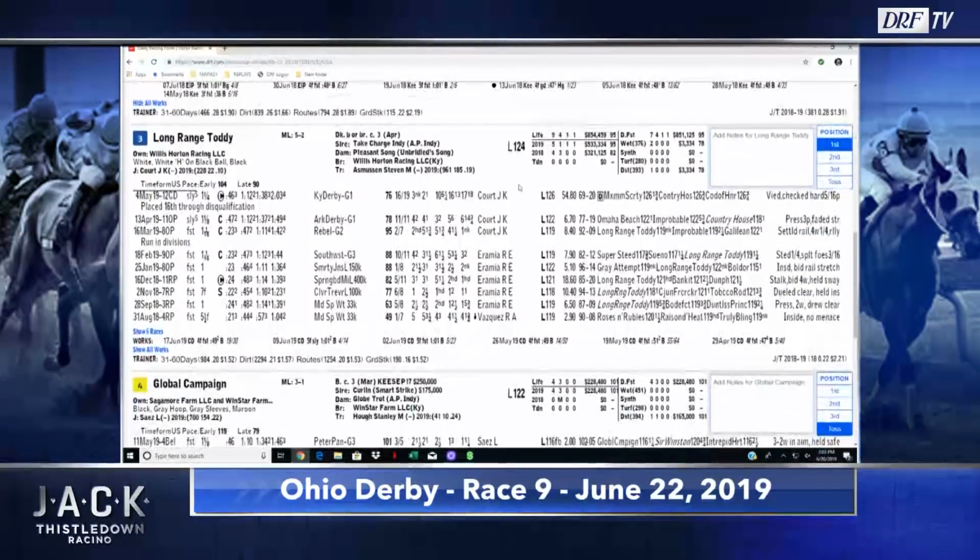My first pick is Long Range Toddy. He's 5-2 on the morning line for Steve Asmussen. John Court has the ride. For me, the big key for this horse is, look, yes, he was impeded in the Kentucky Derby. Say what you will, maybe he was going to make a run, maybe he wasn't. I don't think he was. I think it was an instance where he was going to go backwards. But the big piece for me is this right here: sloppy sealed track, sloppy sealed track.